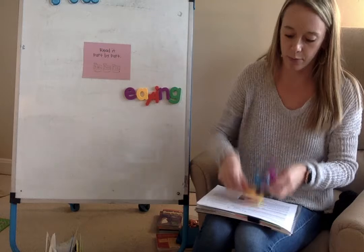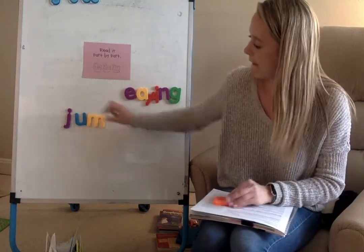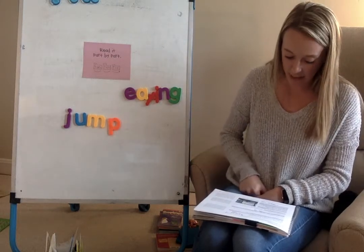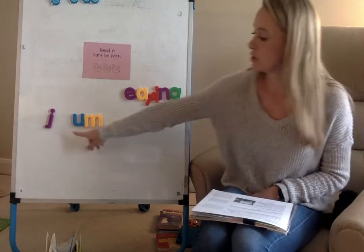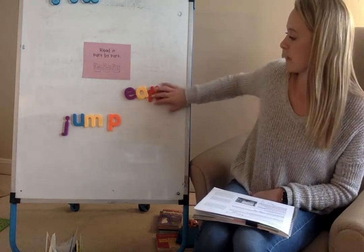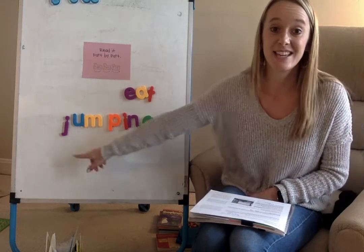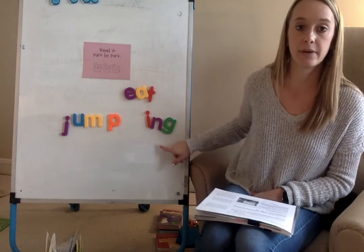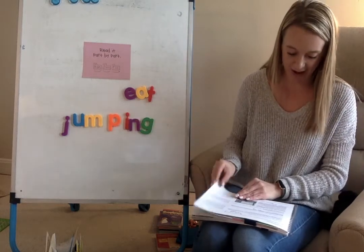You know this snap word. Once you know it, read it out loud to me. Jump. That's right. We can read this in parts by saying jump. Put it together. The word is jump. What if I use this part from eating? What is my word now? Jumping. I can break it into parts like this. Jump. Ing. Put it together. What is it? Jumping. Awesome job.